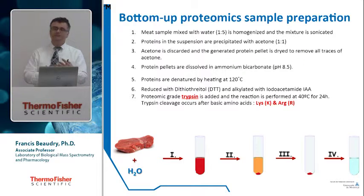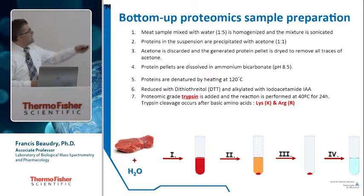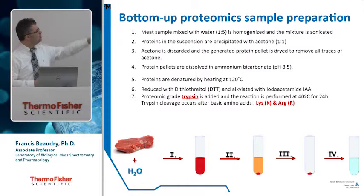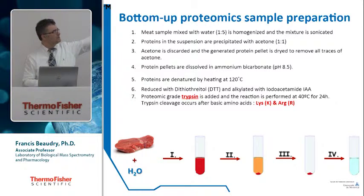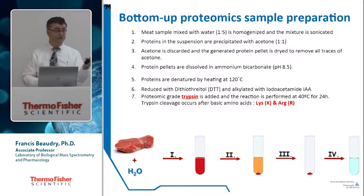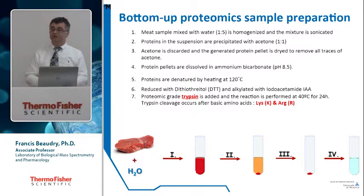It may not be totally necessary, but if you want good efficiency, it's better to denature the protein. It's very classical. As an option, it's not mandatory, we can reduce the cysteine bonds with DTT and alkylate with iodoacetamide. But it's an option. It's not necessary. For the data we generated this week, we haven't done this step, and the data is very good. I hope it's going to convince you later on. After that, we use proteomic grade trypsin, and we do a trypsin digestion.